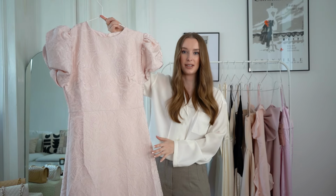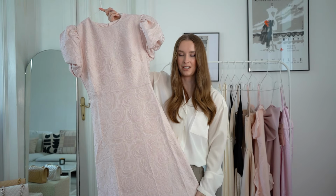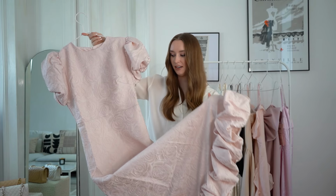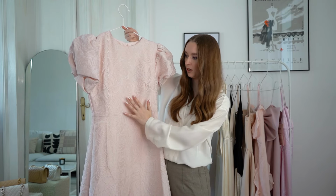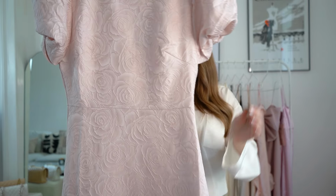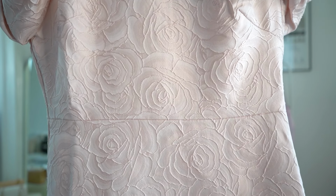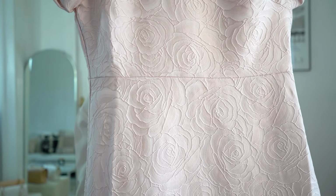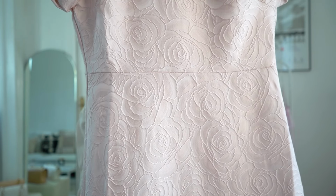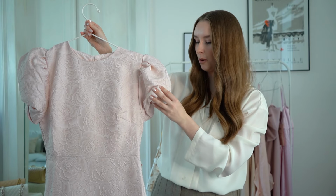This is definitely a dress that cries a little bit more for attention than the other ones that I've shown you so far, especially with all the big ruffles here. What I really like about this one is the rosy structure that it has. I'll come a bit closer so that you can see it. I think this is a very interesting looking material, and even though it's quite plain, this really gives it an interesting look and something more special than if it would be just a smooth silky material. I also really like those puffed sleeves here.